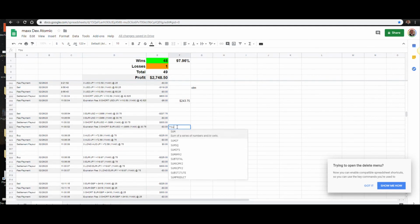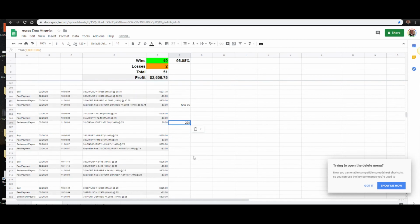So now let's make the sums. And let's see how well we did. Okay. Boom. Oh, we lost $228 on... Wait a minute. What? No. So yeah, we lost $228 on that one because it was three trades.